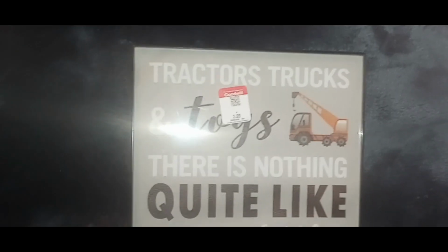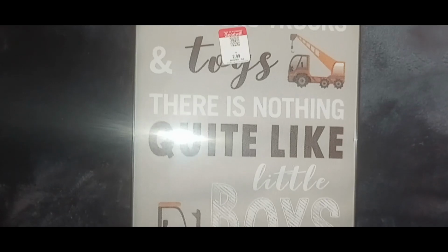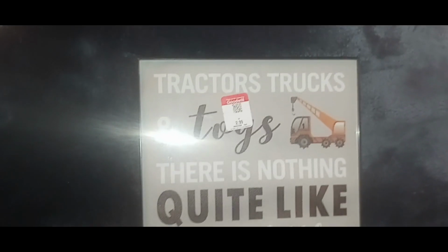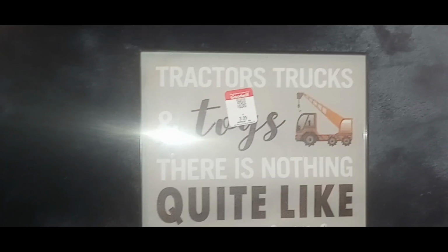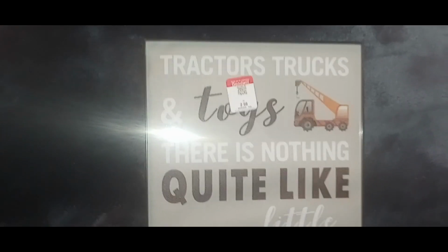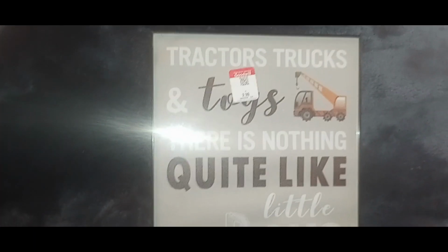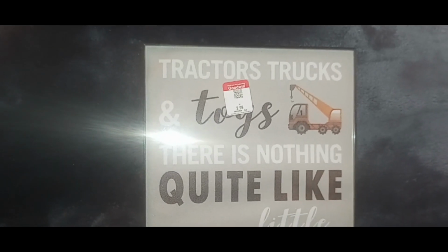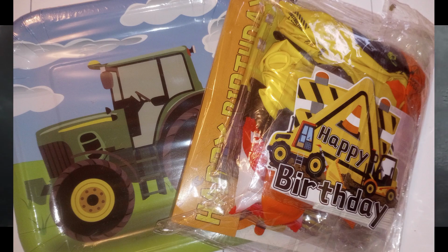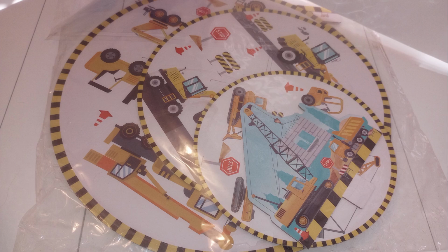And this art, tractors, trucks, and toys. There's nothing quite like little boys. I got this with that in mind. I had been at that fall off the truck store and they had some party supplies that were related to this same thing. And then when I went to a flea market, you'll see that in my Tulsa video, I got a party pack that had a banner and things that said happy birthday that had heavy equipment on it.